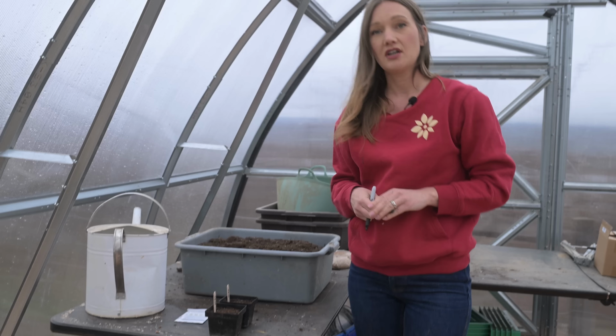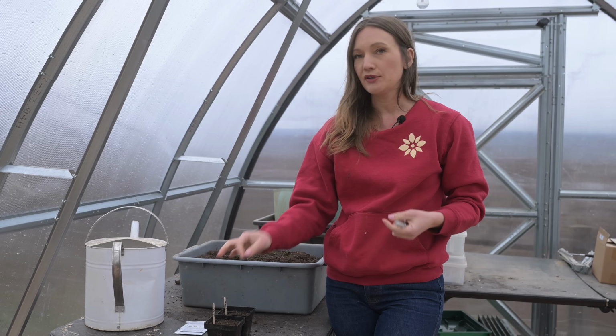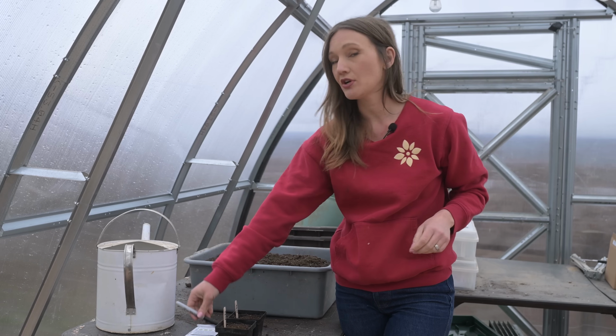And this is how I start a lot of my crops. So sometimes I'll even do things like lettuces in this exact way, and then once they've sprouted and they get a little bigger and a little sturdier, then I'll transplant them onto a cell tray. But there's also some crops that I start in a cell tray. Let me show you what that looks like.